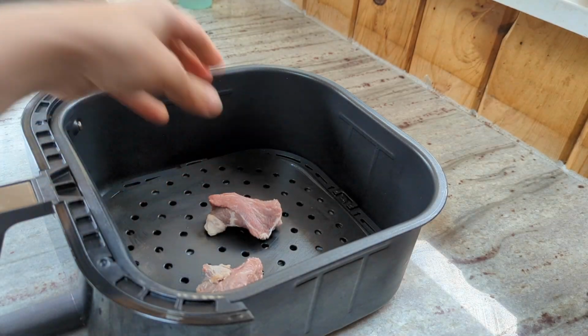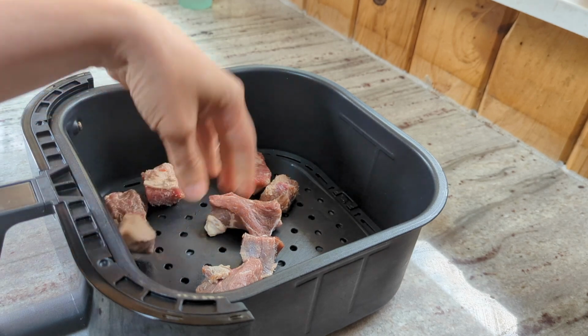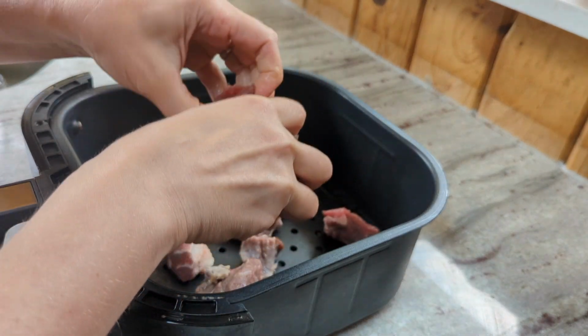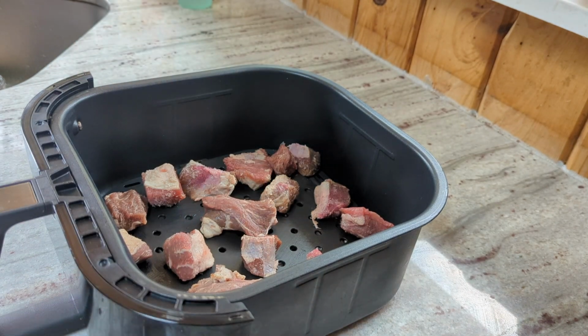So I'm gonna do some, I don't know, beef bites, steak bites, whatever you want to call it, in the air fryer for my first meal. I don't even know what cut this is. It was just labeled as stew meat at the store. It was on reduced and it was cheap, so I grabbed it. And I am just going to air fry these meat chunks up.